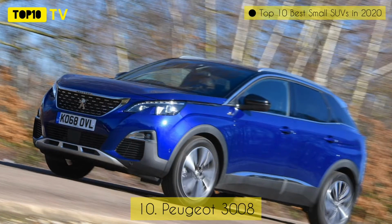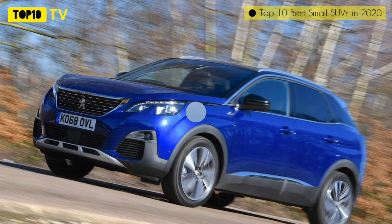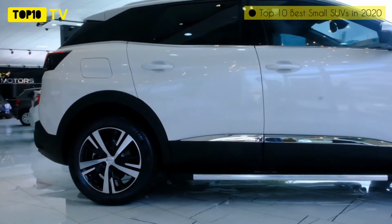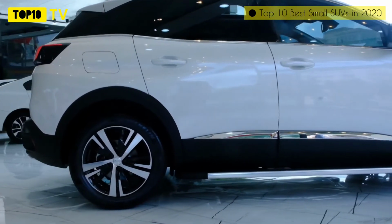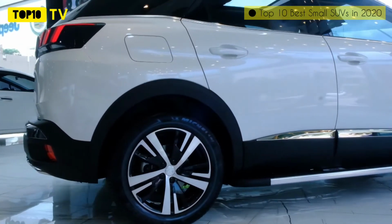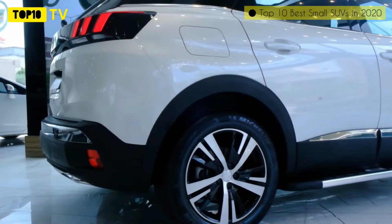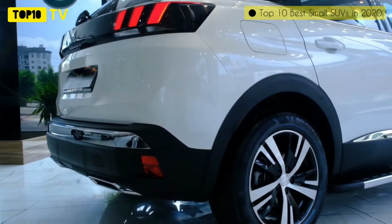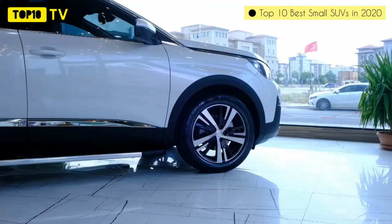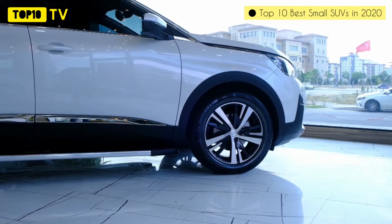Number 10. Peugeot 3008. In the hotly contested SUV market, the 3008's sharp looks help it to stand out from the crowd, even if its engine refinement, handling and interior space don't. What it lacks in handling verve, though, it makes up for with generous standard equipment, and with a smattering of rich, high-quality materials inside.